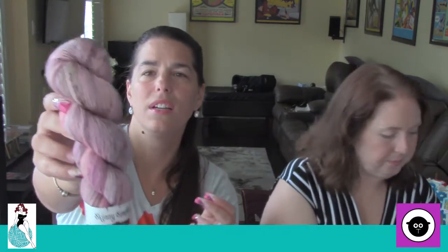Oh, is that a singles? It's a singles. Okay, single skinny. Look at that. It's so pretty. It's like a light pink and a mauve and some speckles of browns or I think blacks in there too, and it's really pretty. I like that. This one is also silk merino lace.